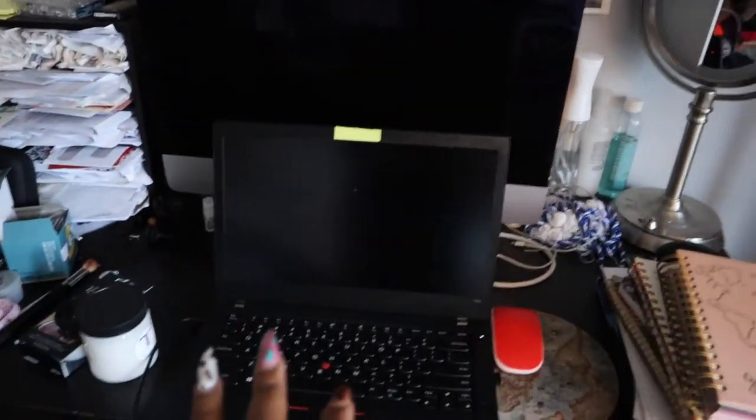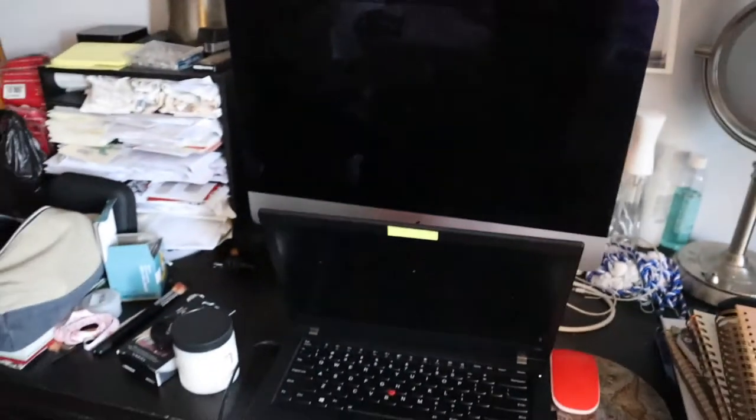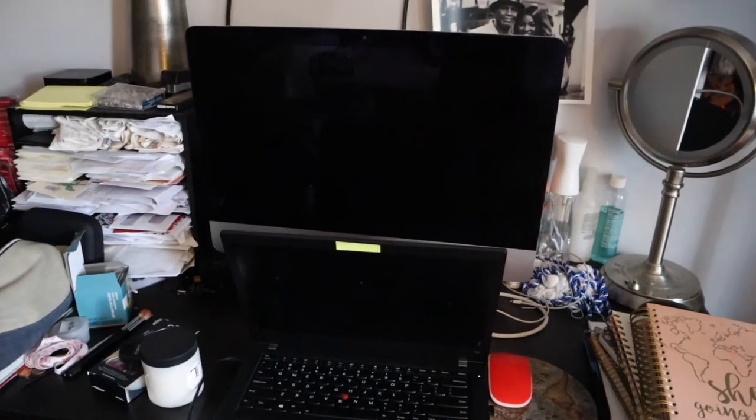This is my work computer. This is my Mac desktop, and then behind that I have my makeup brushes here. I kind of, and some lippies. I want to organize this a little bit different, so I'm currently on IKEA's website trying to figure out, you know, what I need. I just want to organize everything, so that's what we'll be doing in this video.